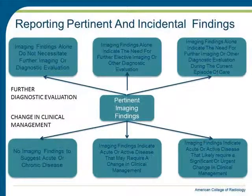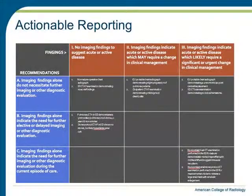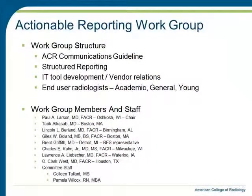And we started looking at this, and these details aren't important. Just understand that imaging results can lead to either further diagnostic evaluation or change in clinical management. And we put together, Keith and Rich Duszak mainly, what we call the 3x3 grid, and we've created an actionable reporting work group. Chuck Kahn is here. He was part of that work group. And it's going to be about communications, about structured reporting.